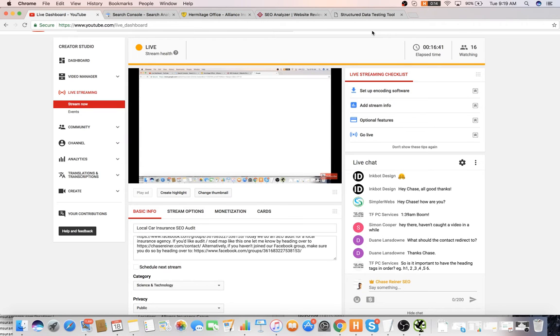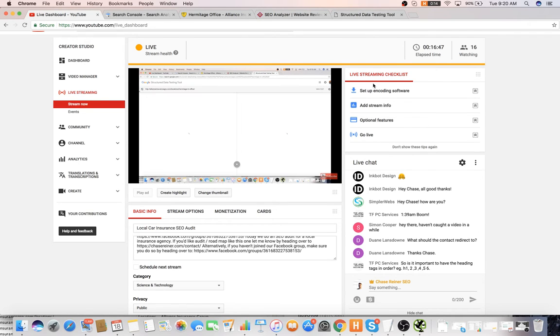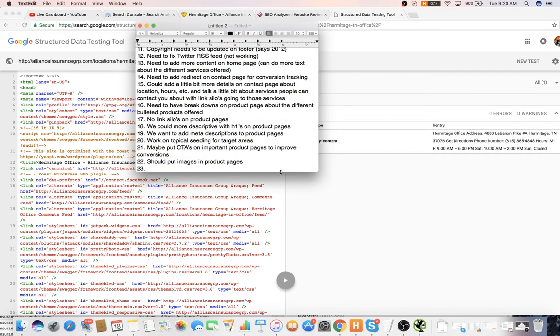So it's important to have the heading tags in order, e.g. H1, 2, 3. I mean, it doesn't really matter if you have an H1 and then you have an H4 and then you have an H2, as long as you at least have one H1 on the page, and hopefully that's one of the first heading tags you see. So I don't see local markup for these different location pages.